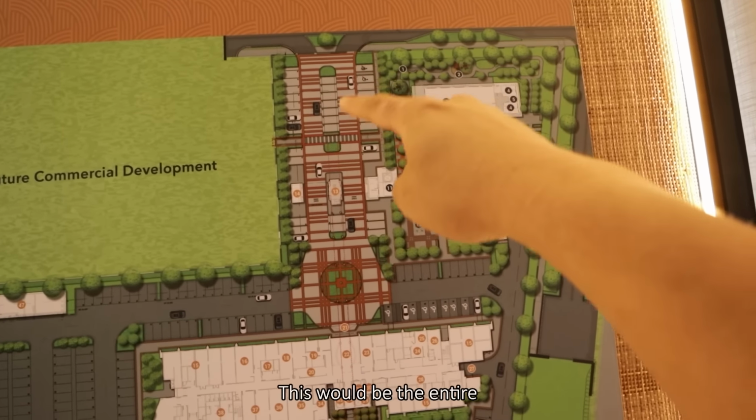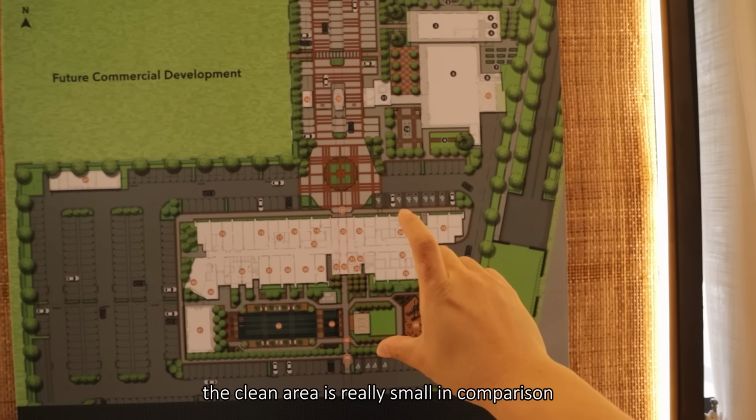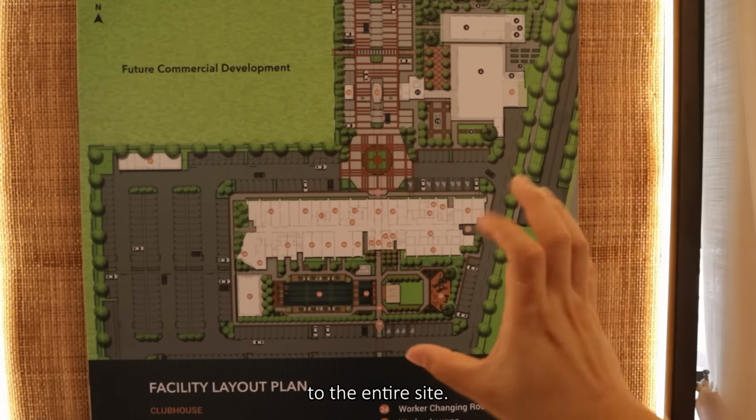And this will be the entire driving experience when you come in. So by observing this, right, the clean area is really small in comparison to the entire site.